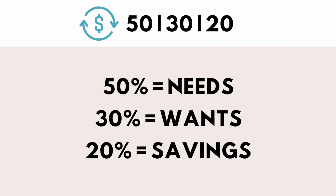Let's get started. We'll start with the 50-30-20 budgeting method. It's essentially where you split your net income. So after taxes and other deductions, you put 50% toward your needs, 30% on wants, and 20% into savings.